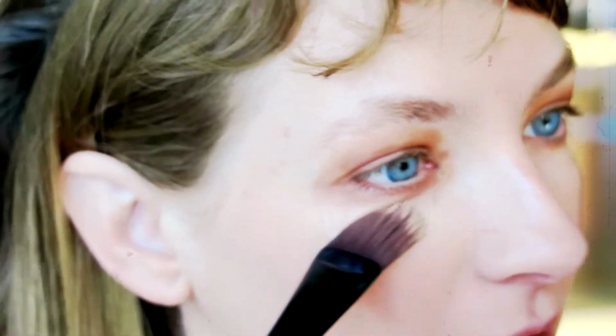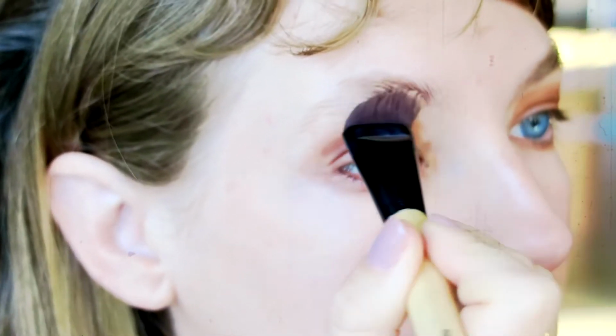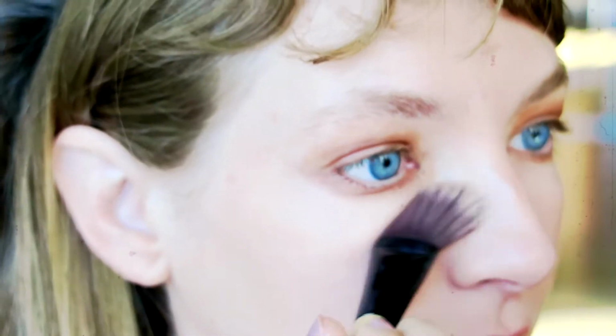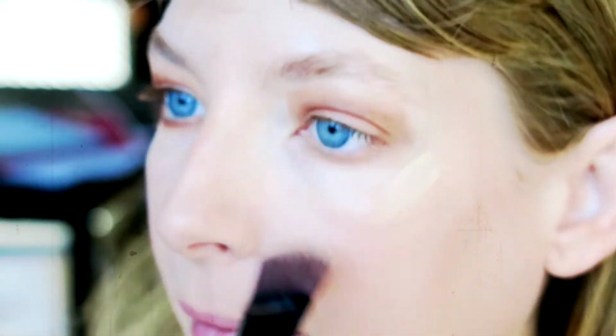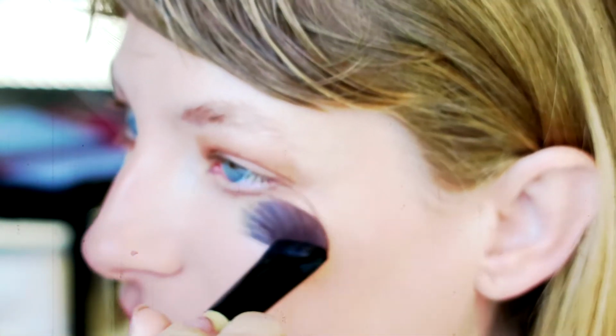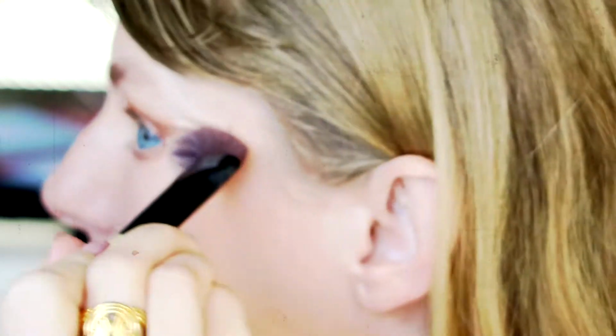To clean up on the sides, because you want to make sure that the shadow is not going downwards or too close to your brow or that area. So if I can be bothered, I'll do this. Clean up on the sides.